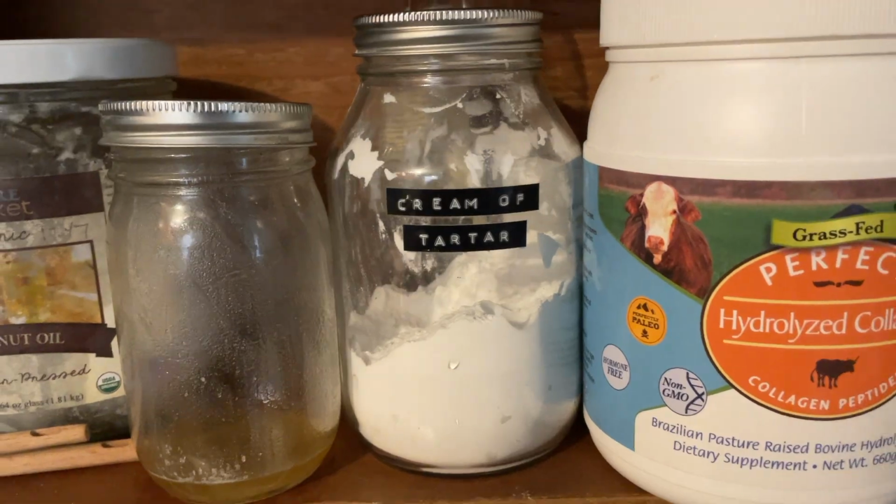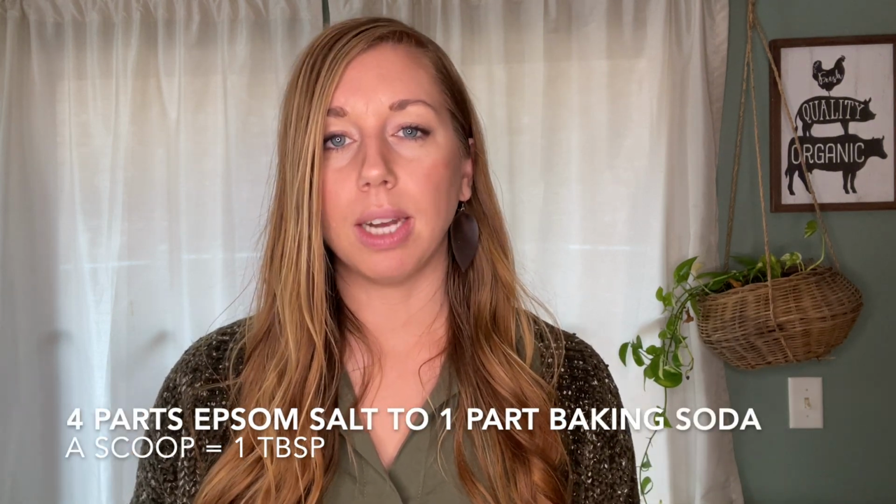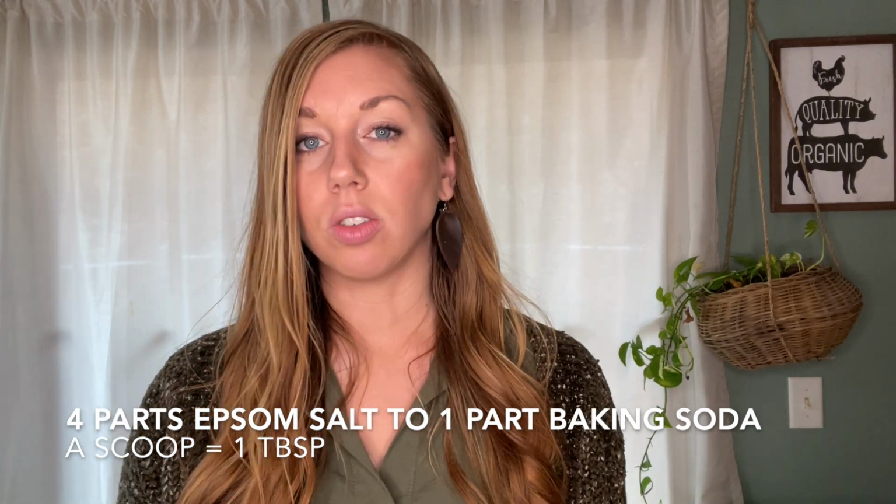I also like baking soda for cleaning, and I use it to make a fabric softener for washing my clothes. I combine Epsom salt, mix it up really well, and then every time I do a load of laundry, I just put a scoop of that in our washing machine, and that is our fabric softener. This is the best price I've seen on a good quality baking soda.